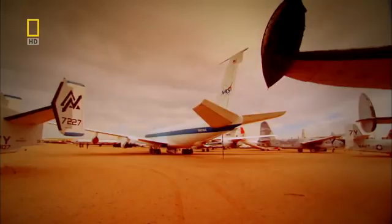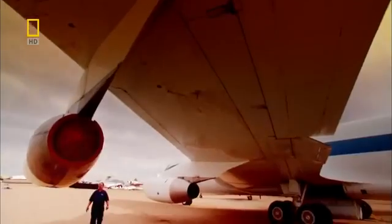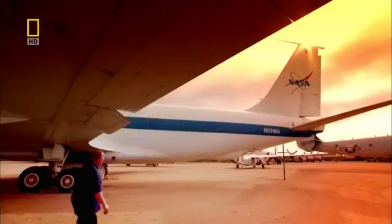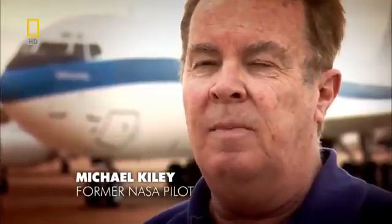NASA needs radio receivers that are more mobile, so they fit them to aircraft. Michael Kiley was one of the pilots assigned to fly these special planes. "Because of the capabilities of the aircraft, we could position these anywhere in the world based on the orbit of the spacecraft and able to provide real-time, continuous, full-time communications with the astronauts."